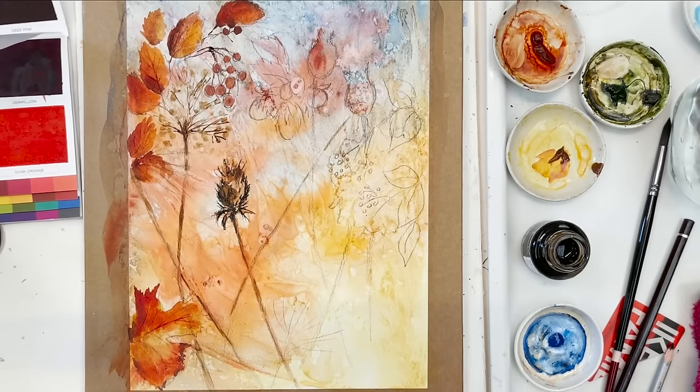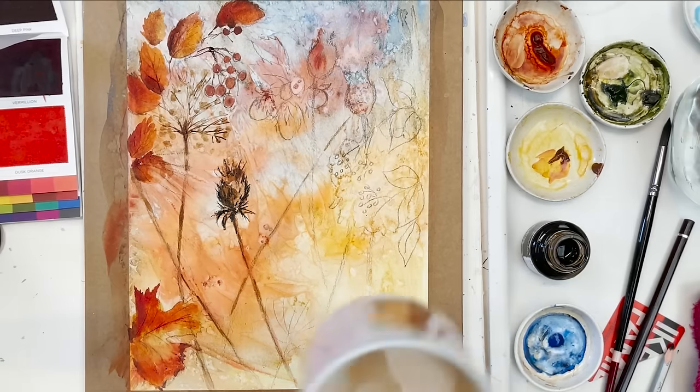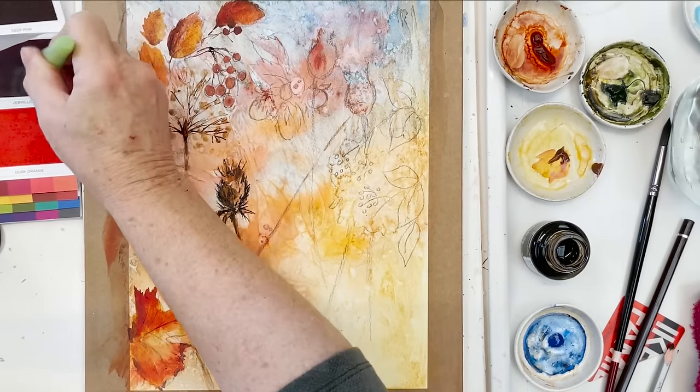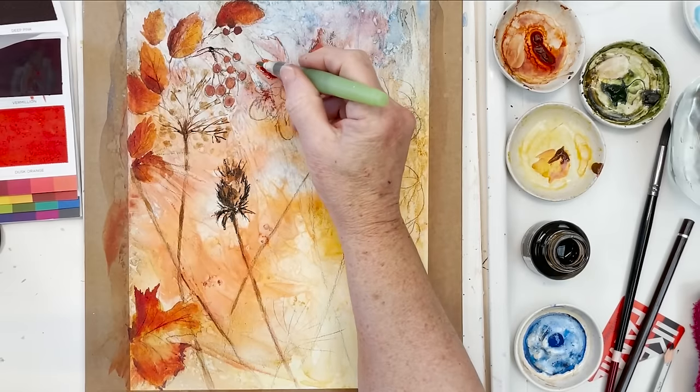And now let me see. Oh, I need a quick slurp. So a few more leaves up here we have.